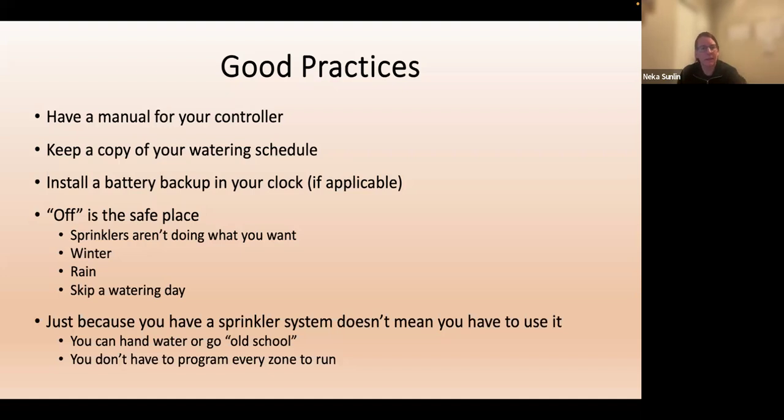It is good to note too, some clocks, even if they have a battery backup, will not keep the time when they lose power. In your house, when your power comes back on and your microwave is flashing 12 o'clock, your control clock might do that too. So even if you have a battery backup, check the time on your clock when the power comes back on. Because even if it has your schedule in there, if the time is off, it might be watering in the middle of the day. So a good rule of thumb, whether you have a battery backup or not, if you lose power, when it comes back on, check your control clock.